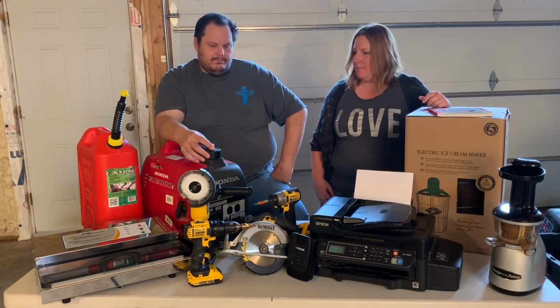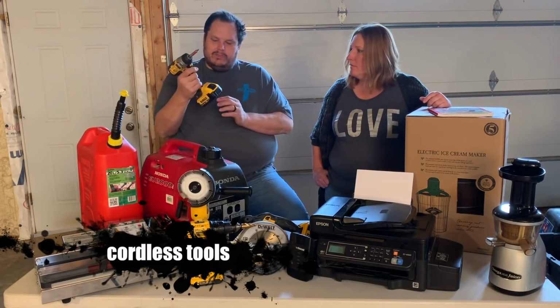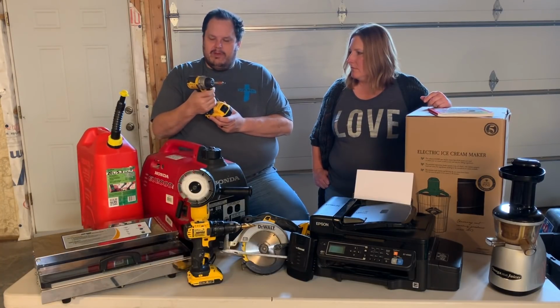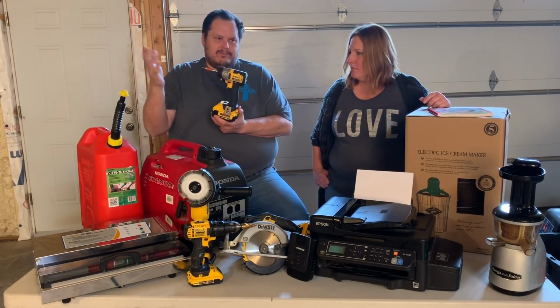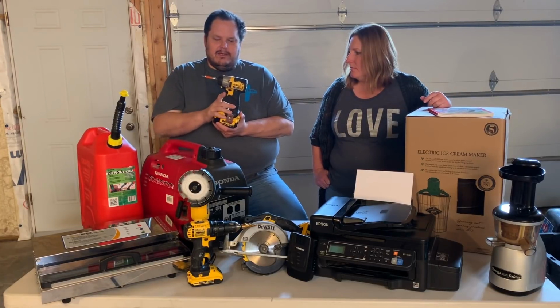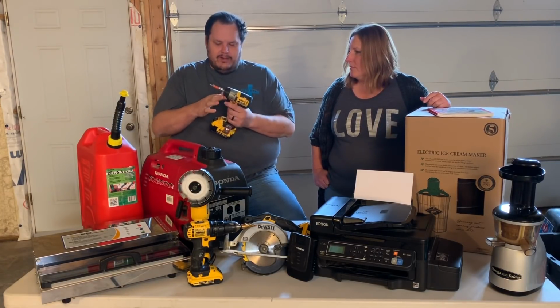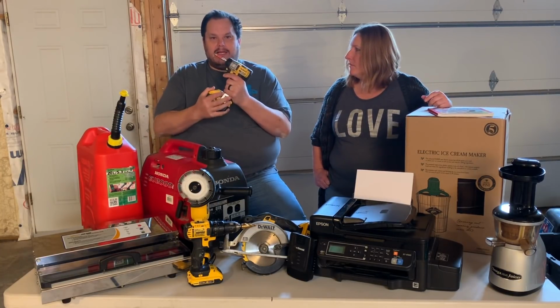All right, you're up. All right, next thing I want to talk about is tools here, power cordless tools. I bought most of these while I was in California and brought them with me. These are the DeWalt brand. There's the Makitas and the Milwaukees and all the others out there. They're all fairly decent.